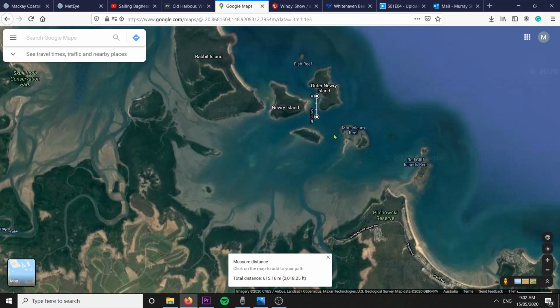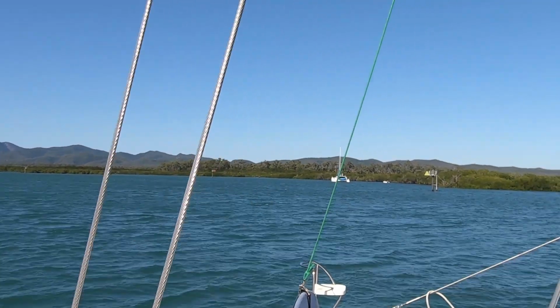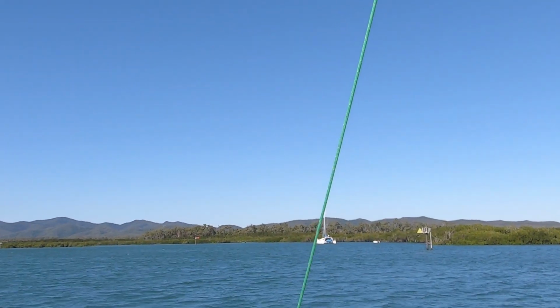We're coming in this morning through a channel. We've left Newry Island and we're coming up what we call Victor Creek, following the channel markers. Quite a shallow channel, so you've got to come in at high tide. Following our friends on Karanga, just following the channel markers.